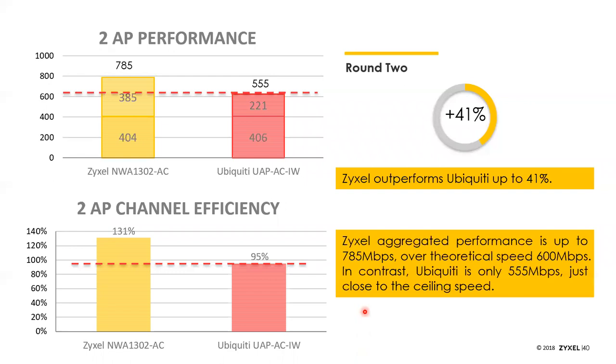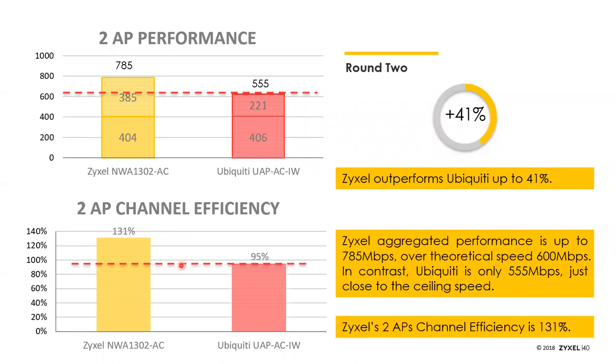So how is that possible? It's because the smart antenna technology is allowing both access points to broadcast to their client devices at the same time without interfering with each other. So you're able to actually achieve greater than the theoretical maximum in the real world. The other thing to look at is that both of these APs are getting roughly the same amount of throughput, whereas with the Ubiquiti, it's really lopsided. One AP is getting almost double the airtime that the other one is, for double the aggregated throughput.